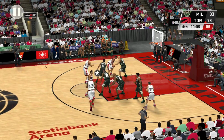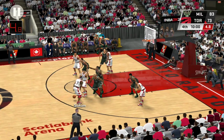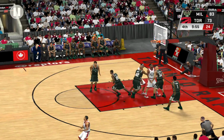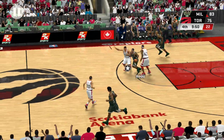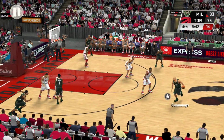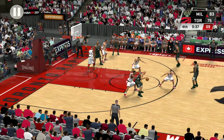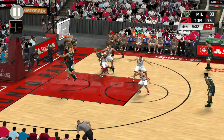Pass to Davis. There's a screen. 6 to shoot. That's good. And so it's Milwaukee with it. They're leading by 8. Here's Robertson. Fourth quarter of play. We're about 2.5 minutes through it right now. Now here's Cummings. And he bangs it home with one hand.